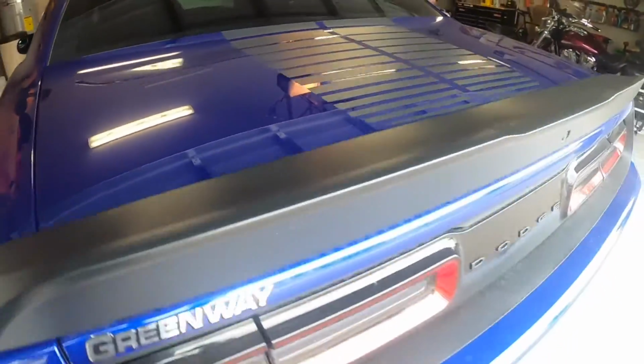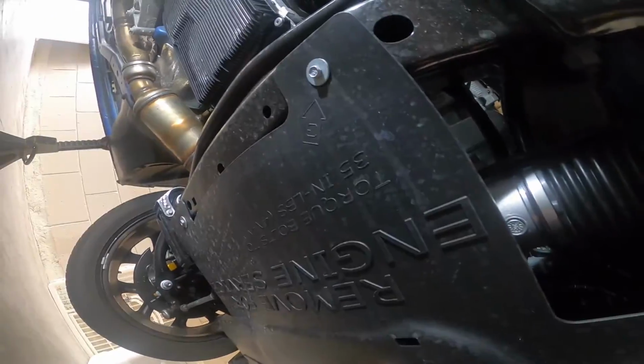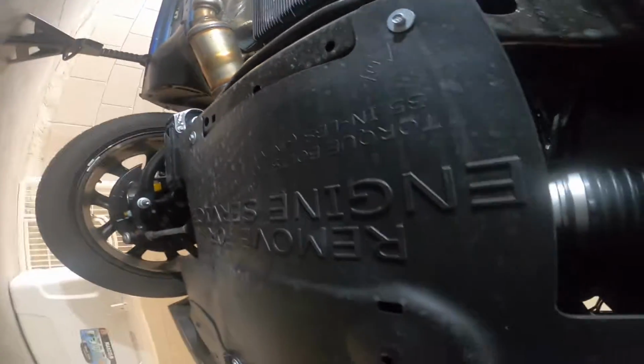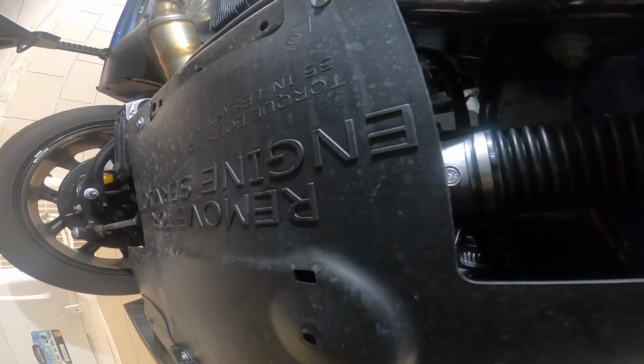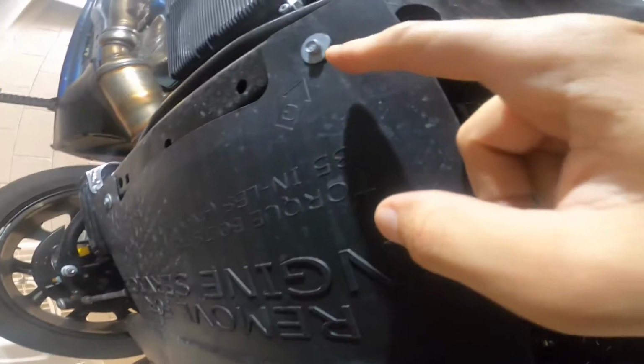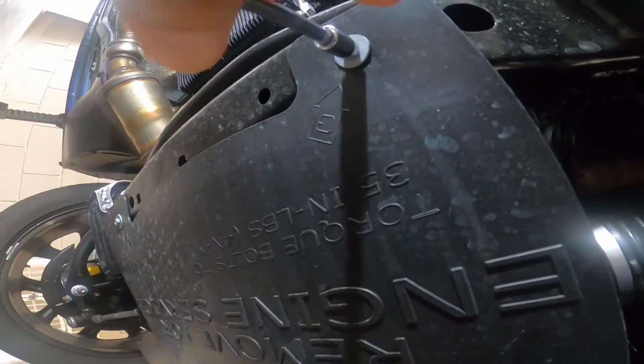Now let's get to actually changing the oil on this car. Okay, so in order to drain the oil, we have to remove this plastic cover, and it actually says here, it's upside down, remove for engine service. It's got 1, 2, 3, 4 10 millimeter bolts that you have to pull out.